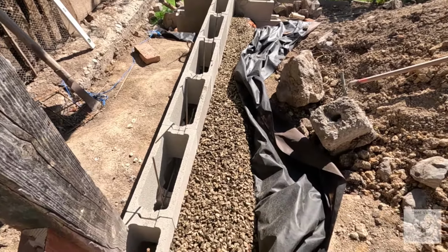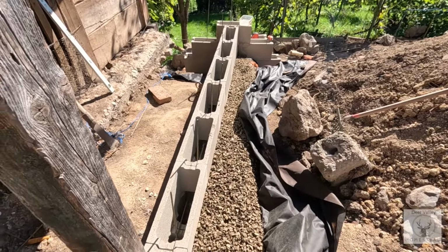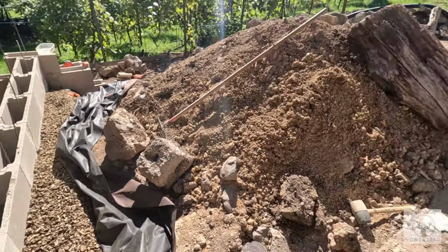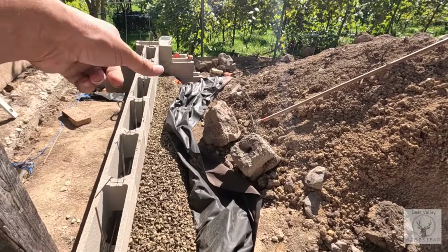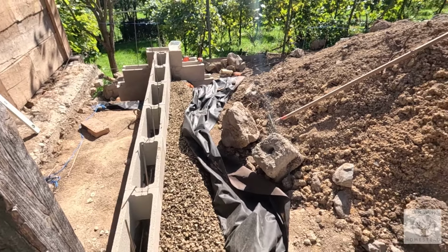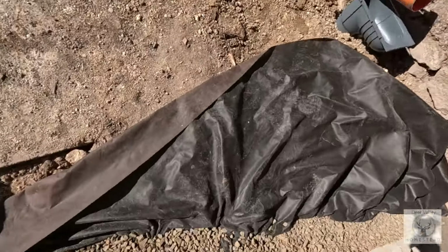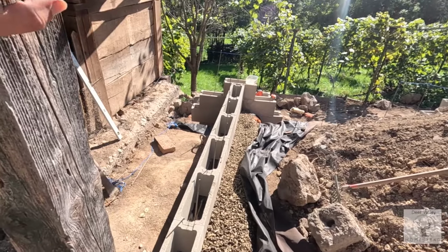Eventually, of course, this gravel will come up another two layers, the dirt will come in against it, and this wall will be full of concrete. For now, we're in a position where we're not going to have any problems with the weather. Any water that does come down here is going to go through this fabric into that French drain and out. Any water that hits the roof is going to come down the drain pipe, go underground, and be spit out about 2 meters the other side of that wall.